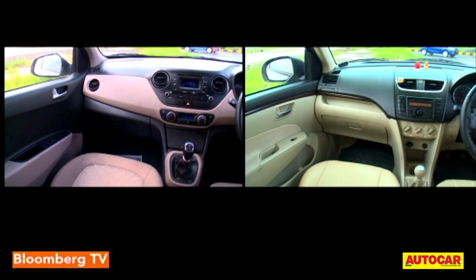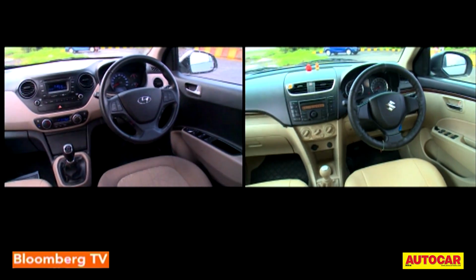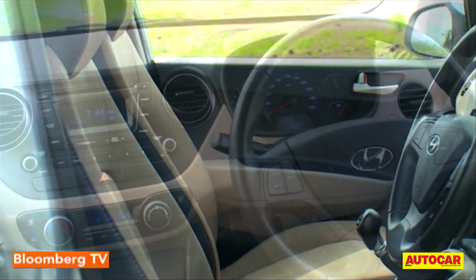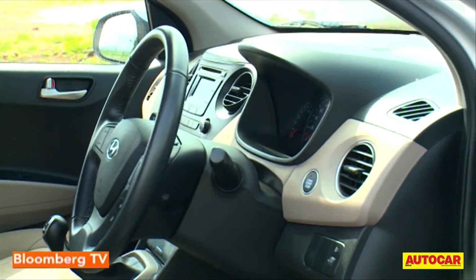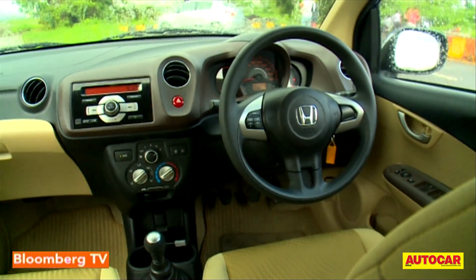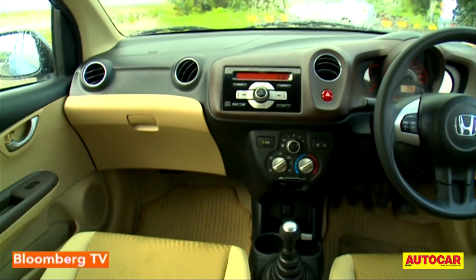The Xcent and the Dzire have neatly laid out interiors and equipment levels are good. But of the two, it's the Xcent in particular that looks really nice, and even fit and finish feel as if they're from a class of a car above. The Amaze is the sore loser here, sharing the Brio's basic interiors that really land up looking too much of a mix and match of colors and low rent compared to the rest.